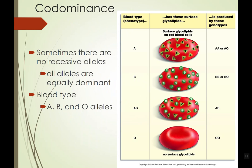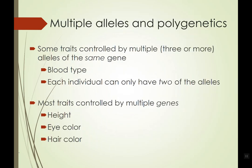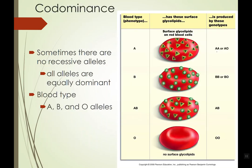So for example, here we have genotypes. Someone with type A blood is AA or AO. I'm trying to draw here, and it's not working. So O denotes no functional allele. Notice in the O condition, there just aren't any surface glycolipids at all. It's not that there's an O-type surface glycolipid, it's just that it's absent. So if you're AA or AO, you have type A. If you're BB or BO, you're type B. And if you have one copy of each, A and B, you're both.